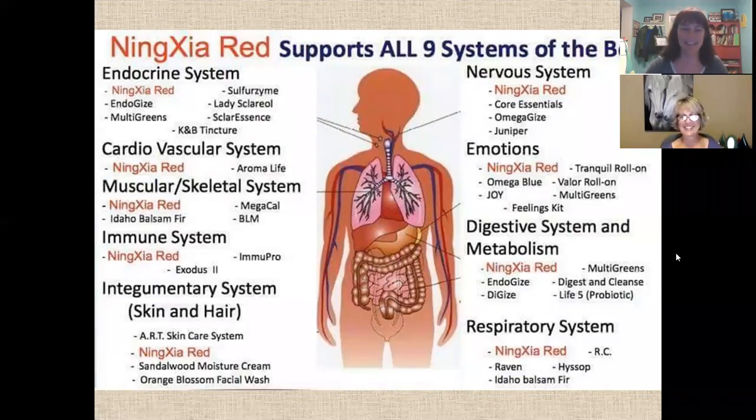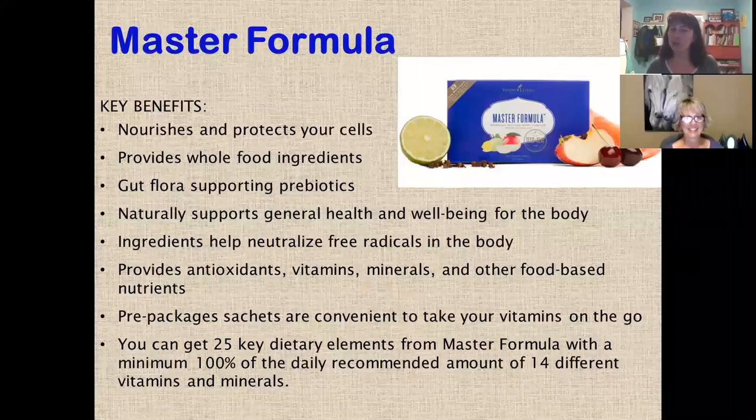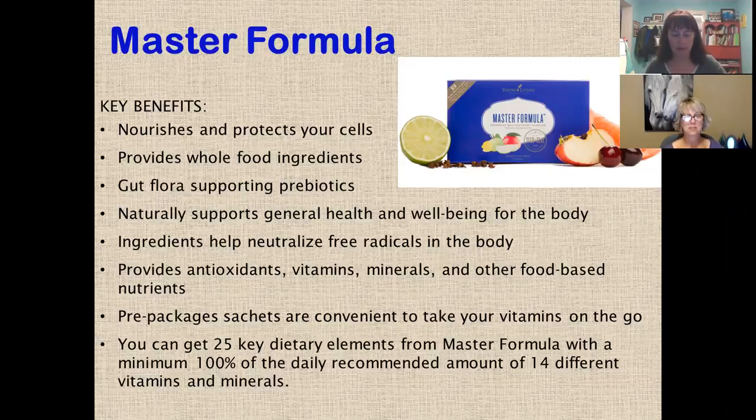Yeah, we can't. So a good thing to go with that to hit some of your other multivitamins is our Master Formula. Master Formula helps nourish and protect our cells, so it's going to help us from that cellular level. It provides whole food ingredients, so everything that's in it is from whole foods. This is very important. Gut flora supporting prebiotics. With all the new science out there, they're now saying our immune system is in the gut. So the healthier we can get our guts, the healthier our immune system will be.